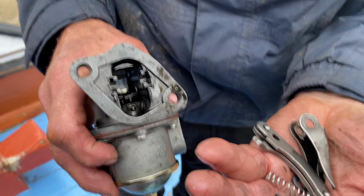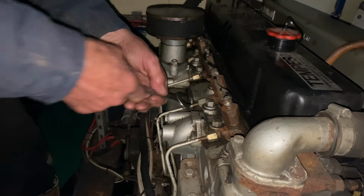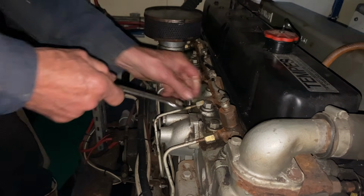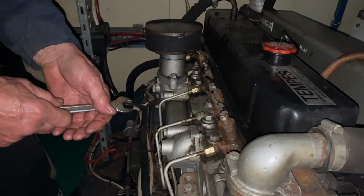Our resident engineer Tim got straight to work and diagnosed the problem as being a faulty fuel pump, found the replacement and fitted it, and by the time we got back to Gravesend, we'd got the engine back up and running.